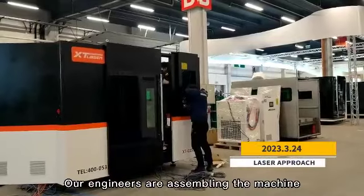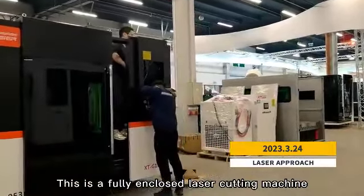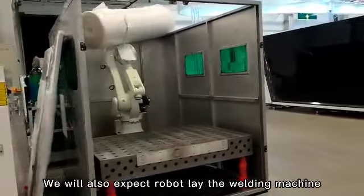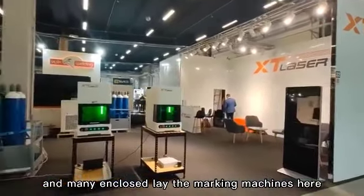Our engineers are assembling the machine. This is a fully enclosed laser cutting machine, G1530 model, the most popular in Europe. Besides, we will also have a robot laser welding machine and many enclosed laser marking machines here.